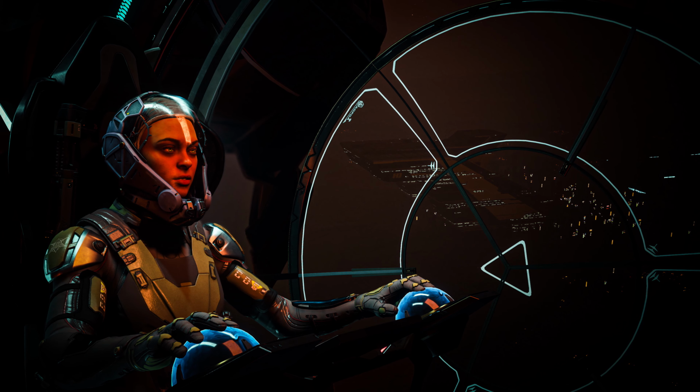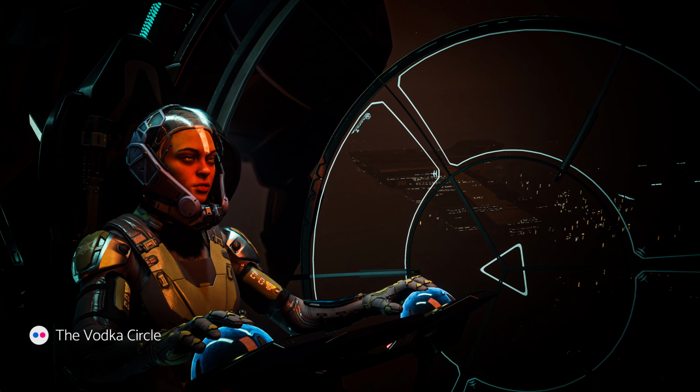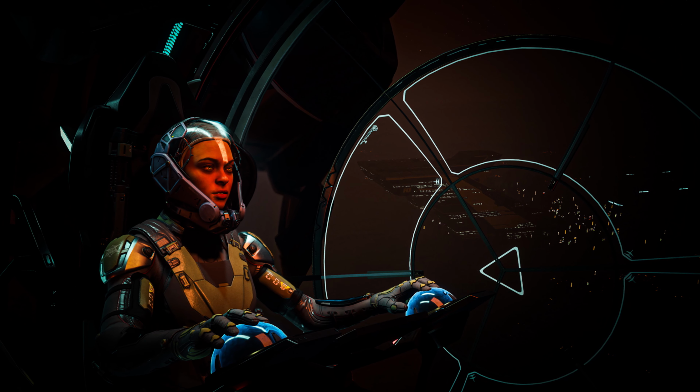Not only do I never see the Cartool, this may be the first time I've seen it from the inside, and it feels downright sci-fi. The Vodka Circle gets a very cool perspective of Loreville from an unexpected angle.